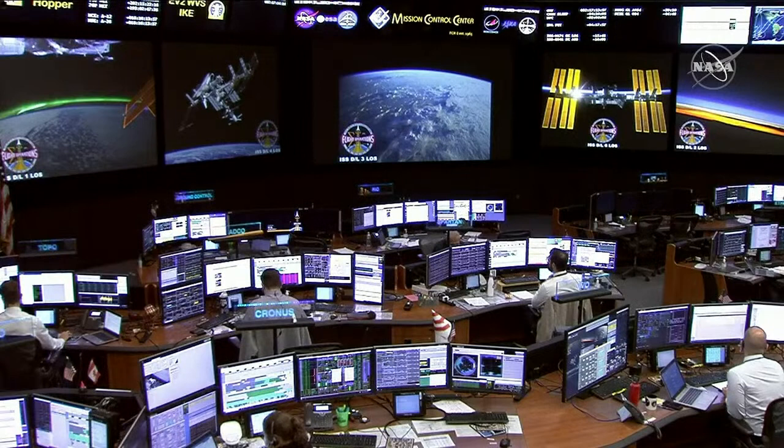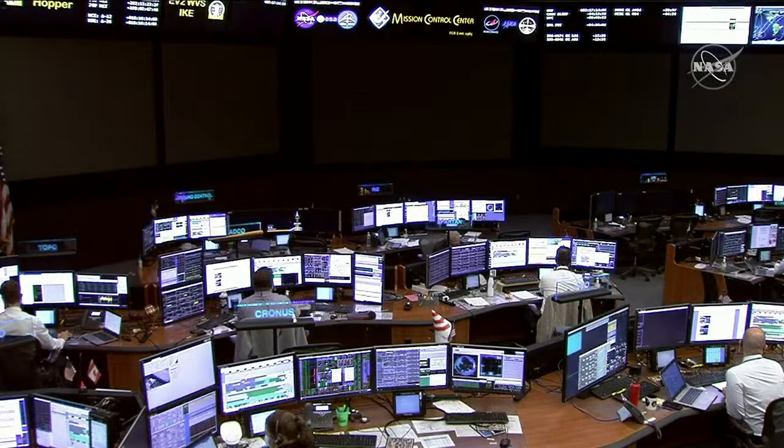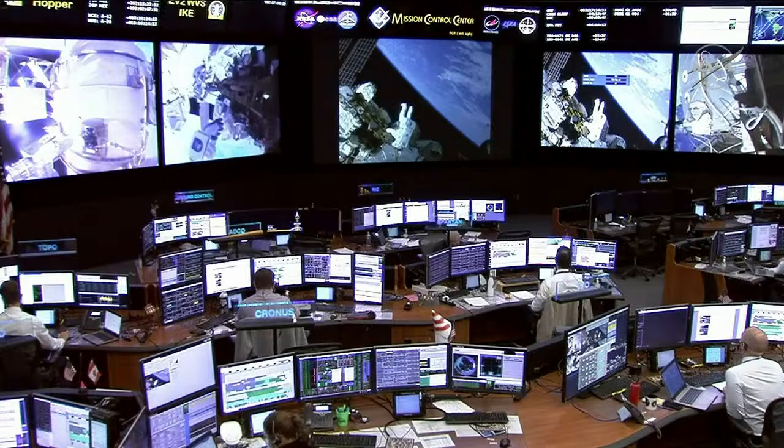Victor Glover, also known by his call sign Ike, is heading out to the port CETA cart. That stands for Crew Equipment and Translation Aid. On the CETA cart, he'll be working with the WIF, or the worksite interface, and preparing the area for another upcoming spacewalk.